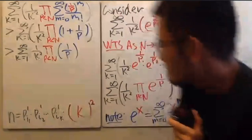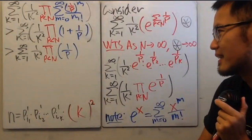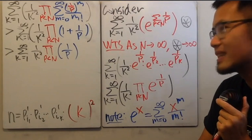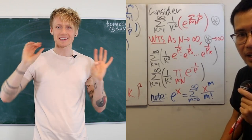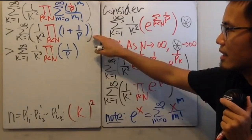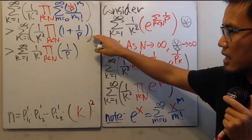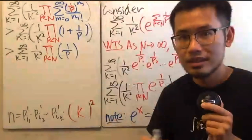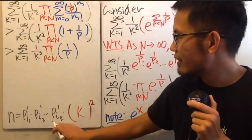Hold on. Almost there. Yeah, it should, but it's quite hard to see explicitly. I think here you have to almost take a step back and think big picture. So we have the sum of all square numbers, and for each one of those, we're multiplying by a product of primes. So when we let capital N go to infinity, we actually have the sum of 1 over k squared times every possible prime.